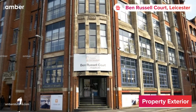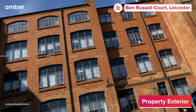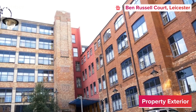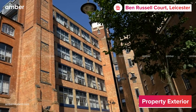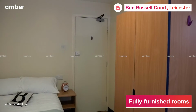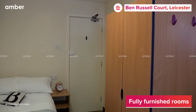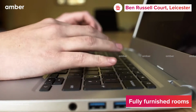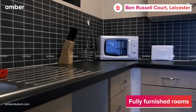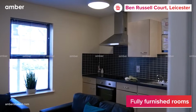Your search for the most lavish student accommodation in Leicester ends here. The Ben Russel Court offers a well-rounded student experience right at the heart of Leicester city centre. With a range of stylish studios, ensuite, and two-bed apartments, all fully furnished with fitted kitchens, high-speed Wi-Fi throughout the building, and all the utility bills included in the rent, you'll never have to worry about having a hassle-free stay.